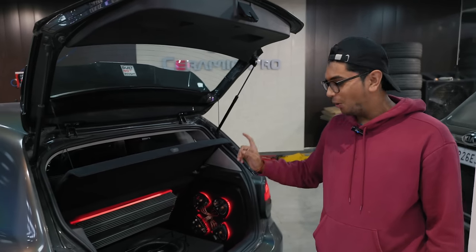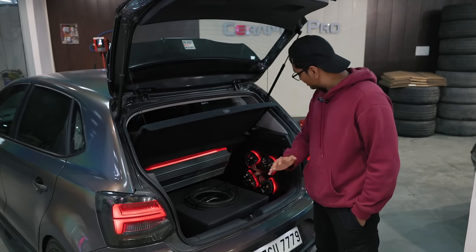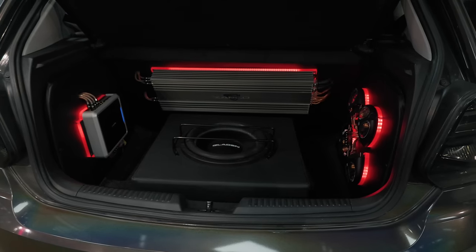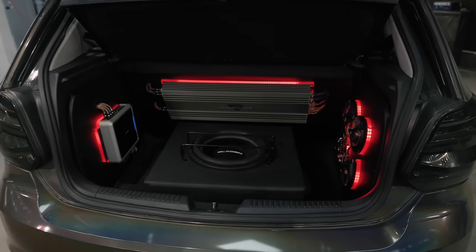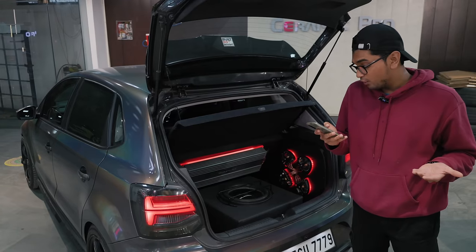Check out this audio system that the owner has fitted. It looks absolutely fantastic and such a clean job. I'm not really that much into audio, so I won't even know what I'm talking about, but I'm just gonna read it out for you.